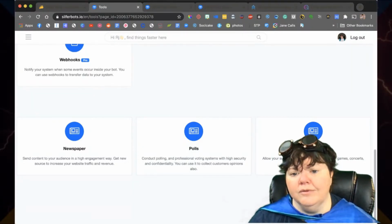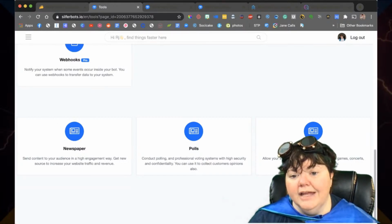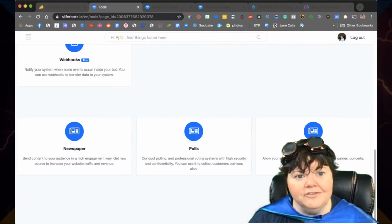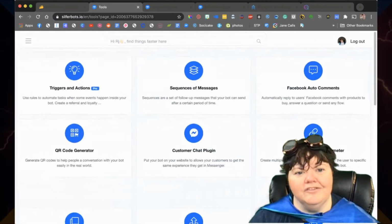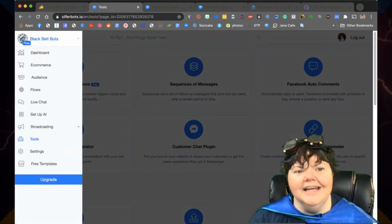Get news sources, get news source to increase your... I have no idea what that means. There's a lot. Subscribing to events and buying tickets. I'm going to have to make a call after this. There's somebody that I know who's really interested in that as well. So very good. Many things under tools, people. I suggest you take an afternoon and go through that.